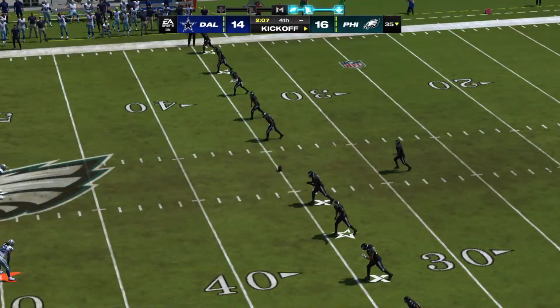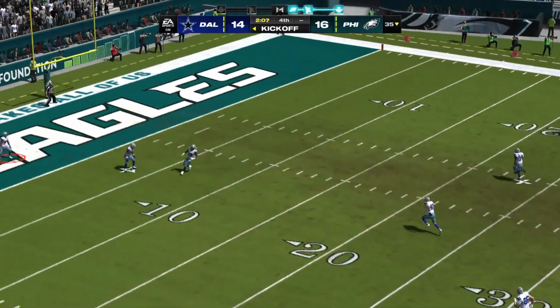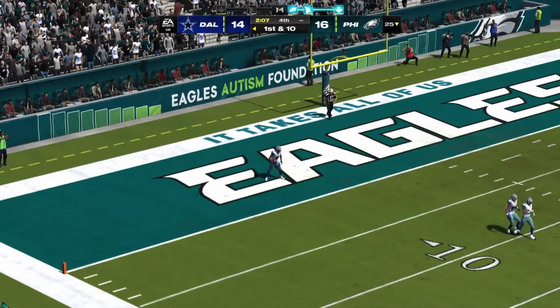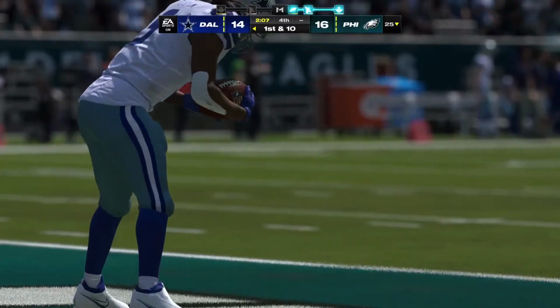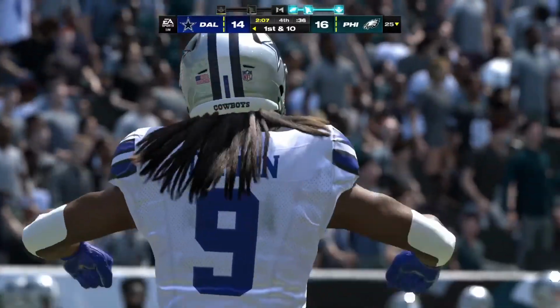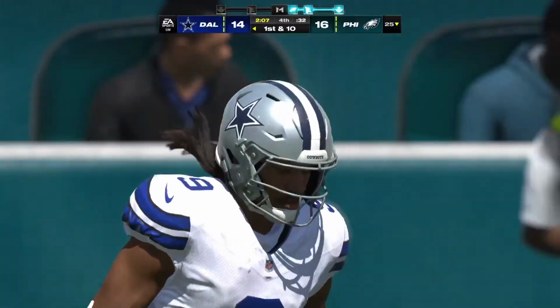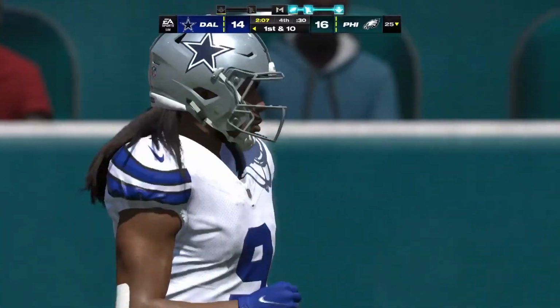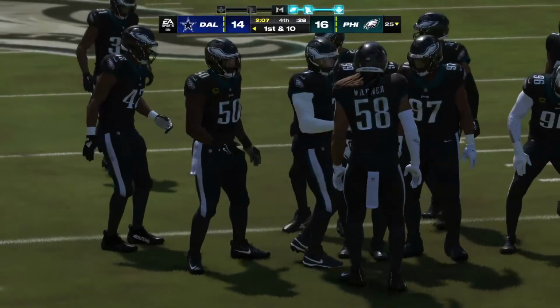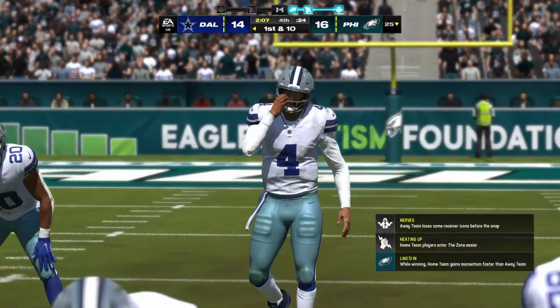After the field goal, here's Elliott to kick it away. And he'll elect not to return this one, so they'll bring it out to the 25 on the touchback. So Dak and the Cowboys down 16-14, 2:07 remaining. They'll have one play, maybe two, before the 2-minute warning as they've got a first down.